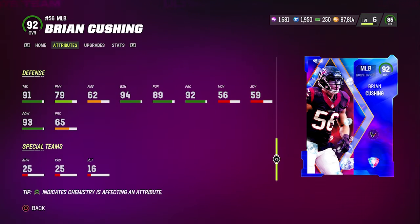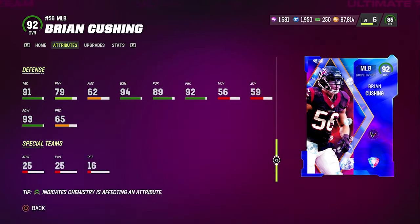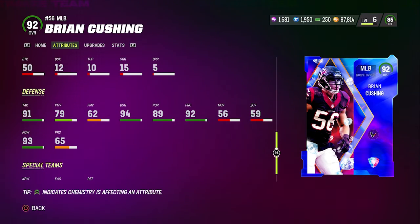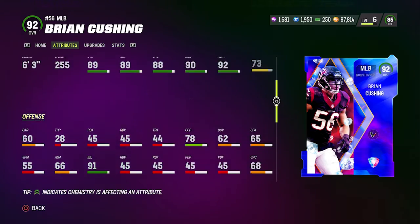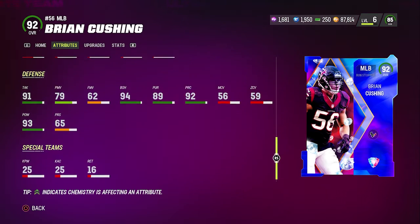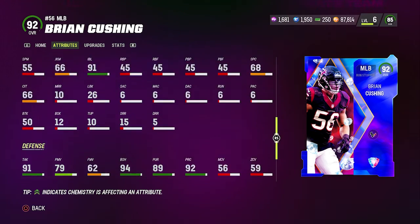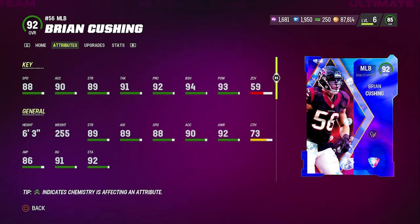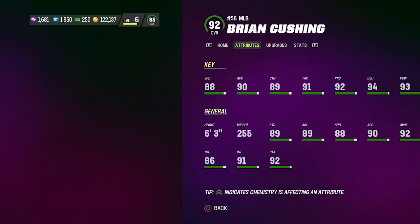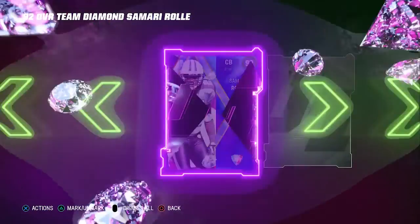Not really good pass rushing moves. 89 pursuit, it's kind of below where you'd like to see it, especially since he doesn't have the coverage or the change or some of the other things to kind of prop him up. I'd like to see his pursuit a little bit higher, at least. I'd say this is one of the lower rated diamonds, in my opinion. Alright. The Titans collection is done.